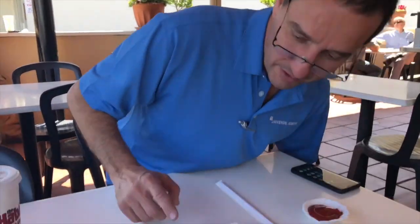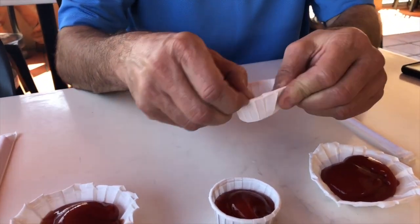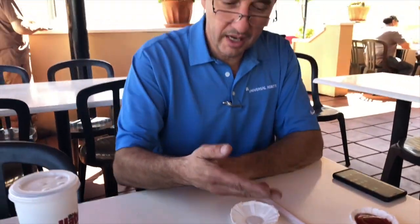Okay, explain. All right, so this is usually the way we get ketchup, but in reality, these trays are supposed to be opened up, and then you can get twice as much ketchup in them and easier access. Game over.